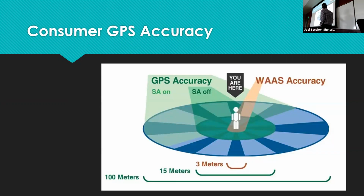So here's just a schematic of different types of GPS accuracy. So here's the true position. Prior to May 2000, we had what was called selective accuracy, and this was the system in place by the US government that basically scrambled the GPS signal and made it less accurate for civilian uses. Military, they had the software, the algorithm to de-scramble that signal and get the higher accuracy, 15-meter. But prior to 2000, if you had a GPS receiver, you were plus or minus 100 meters.